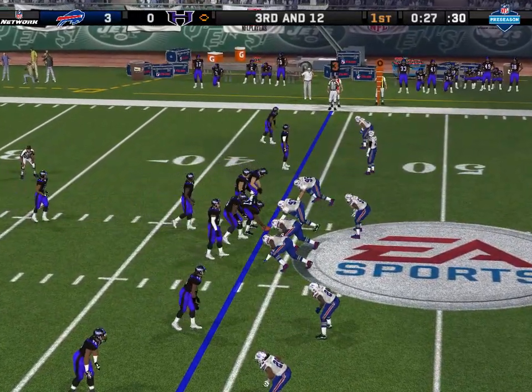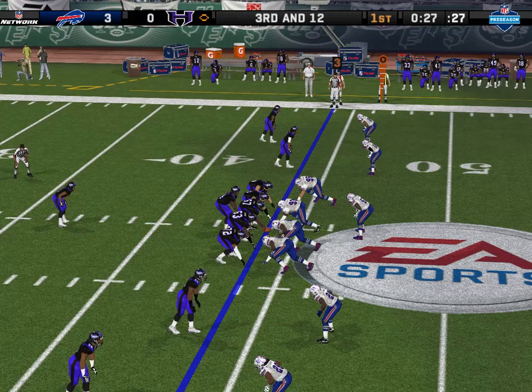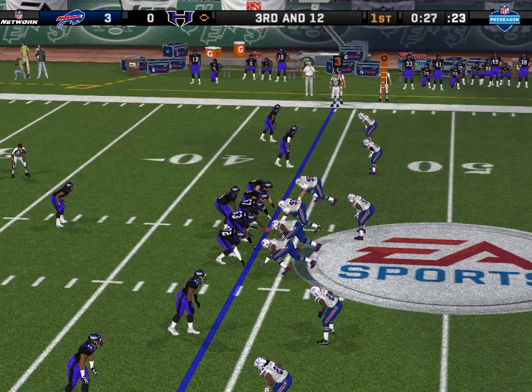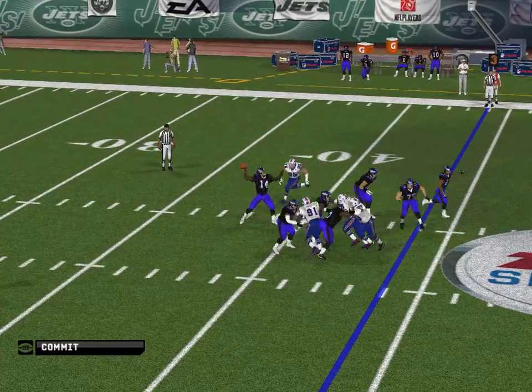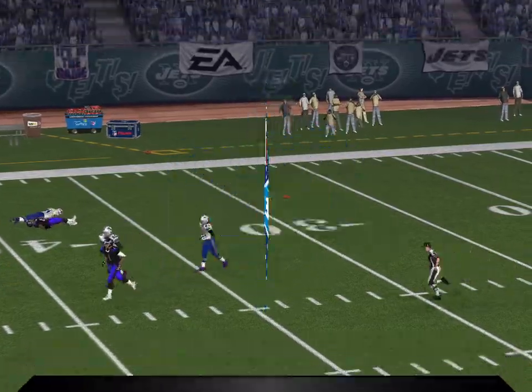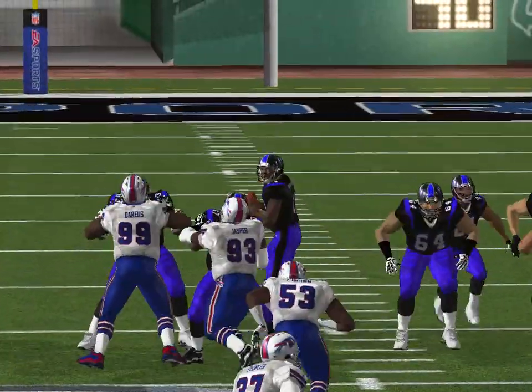One of us gonna make a play. Don't be fooled now. Contain them. Buffalo with six defensive backs. Drops back. Gets rid of it. Almost picked off. Incomplete. The intended receiver was Brock, with Gilmore in coverage.